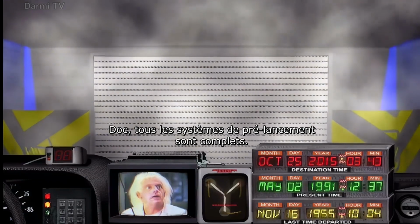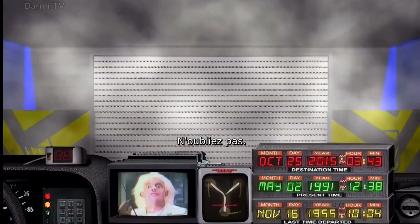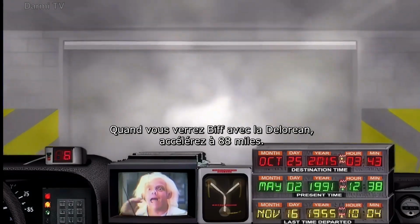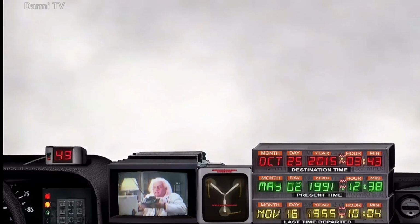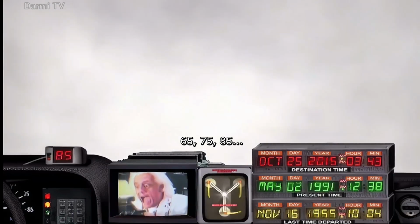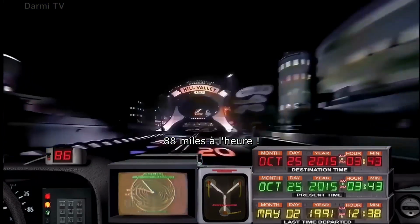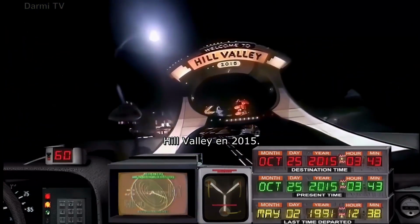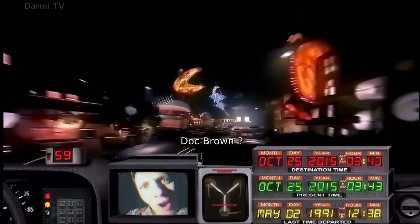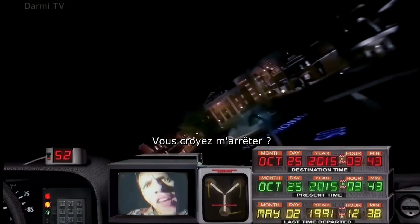Doc, all pre-launch system checks are complete. That's our cue. Hang on to your hats. Don't forget, when you see Biff in the DeLorean, accelerate to 88 miles per hour and bump him. Accelerating now to 55 miles per hour. 65, 75, 85, 88! Biff, let's get him! Oh, Doc Brown. Hey, time travelers, now, Doc says! Well, that's what you think.